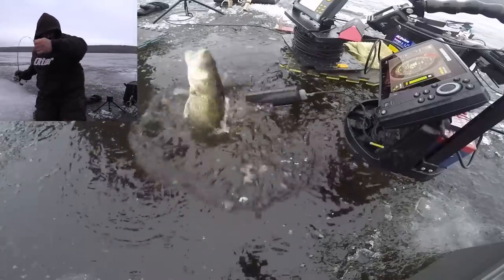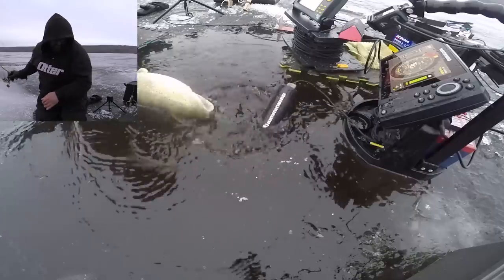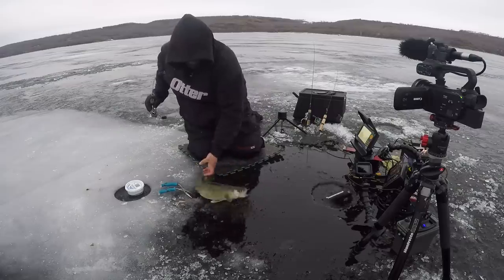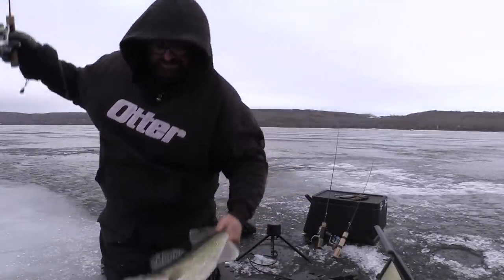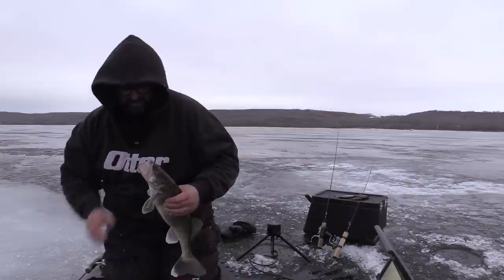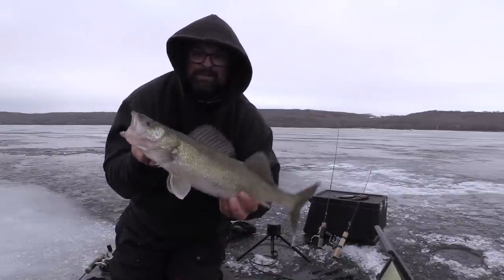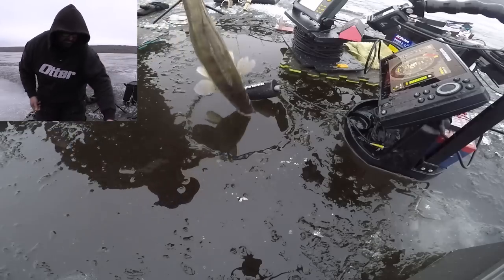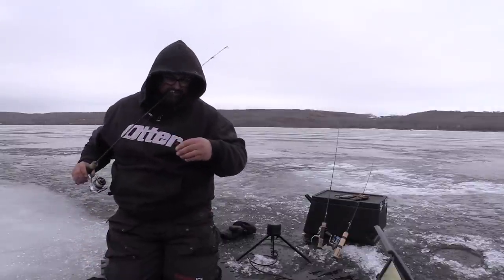Look at that. Oh, don't, Clayton. I'm only using 6 pound test. Go easy. Go easy. That was insane. Look at that. Rattle bait inhaled. Gone. That fish never even gave me a chance to get ready for it. It just came up and pounded me. Awesome fish. Those are the moments that I love. I live for those.